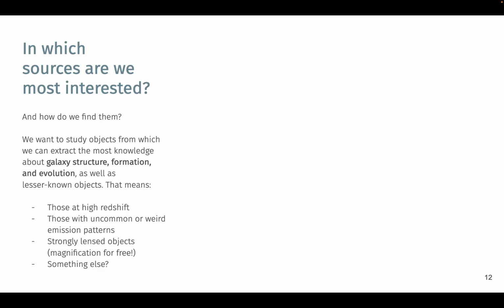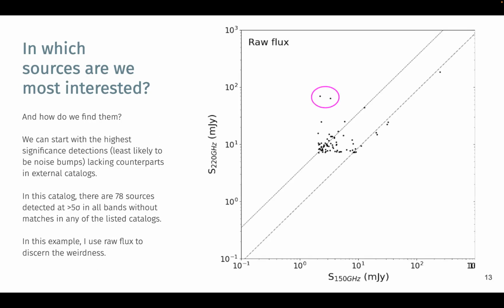And we are especially interested in galaxies or objects that are high redshift, that have uncommon or weird emission patterns, like if they are actually peaking or actually dipping. Also these strongly lensed objects, because we get magnification for free, which is great. And then who knows what else we'll find. So that is what I started doing a little bit. So here's again that 150, 220 raw, oh, spoiler, plot. And there are some sources that are kind of strange.